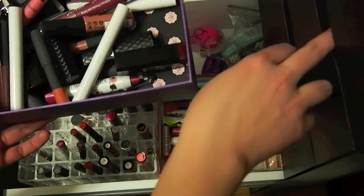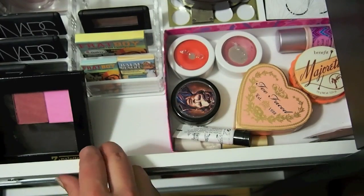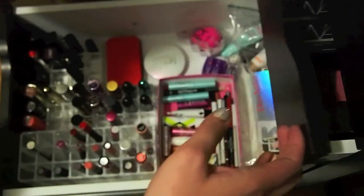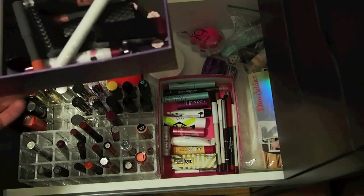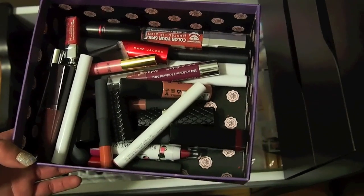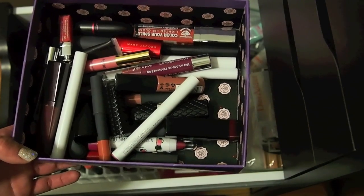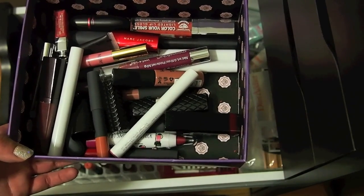And then I decided to keep this Too Faced Peach blush right there. I think that one was very similar to one in my Gwen Stefani palette, but I think it's not quite as shimmery, if I remember correctly. And so, I don't know, I just kept it because I like it.